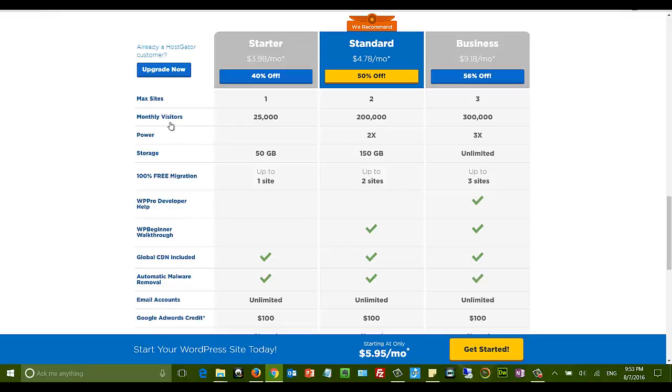You can see here in the starter plan you have a limit of about 25,000 visitors. That is for just one site. If you have two different sites, the standard plan gives you 2 lakh visitors per month. That is a good enough number of visitors, good enough traffic that a WordPress blog can cater to. And for most of the small to medium blogs, I think this plan will suit the best if you're looking to host at least 2 WordPress websites.